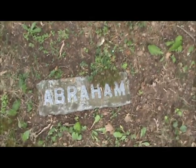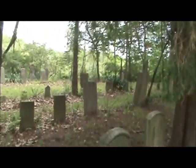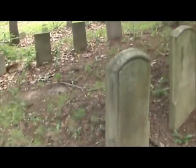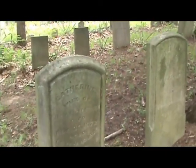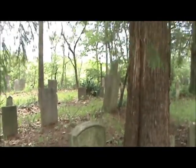Right here. We have Abraham, all the way back in the days of Abraham. Wow. You know what? This stuff is old. See if we can get a glimmer of the date. 1872 on that one. Kathleen. And those look so good because they've been underneath this little pine tree, preserved.